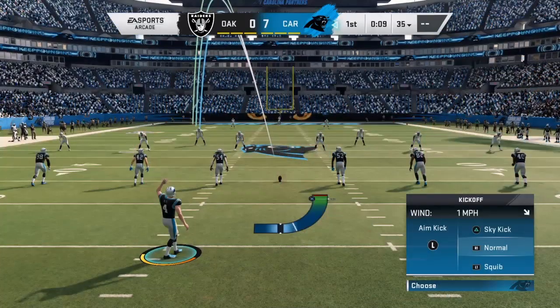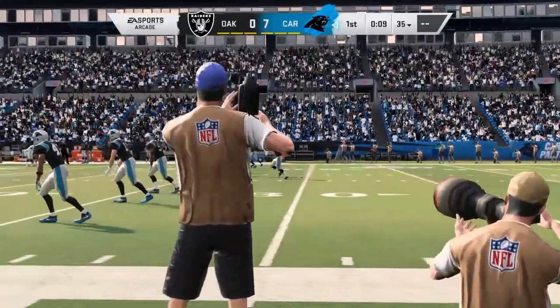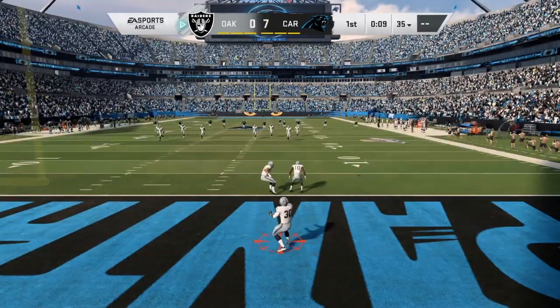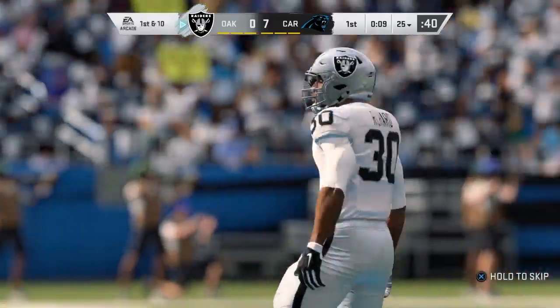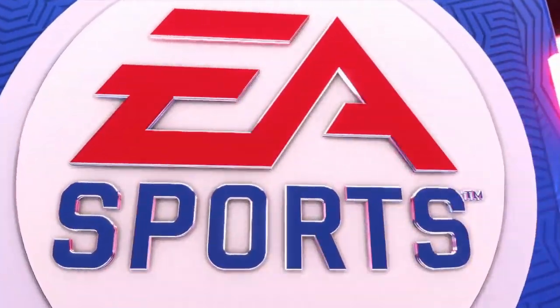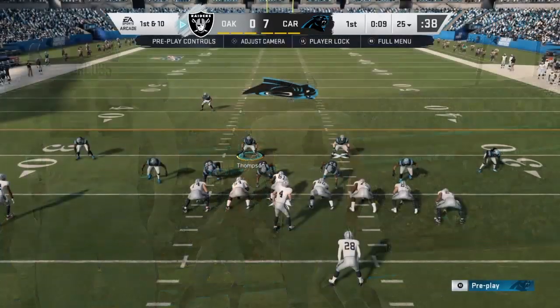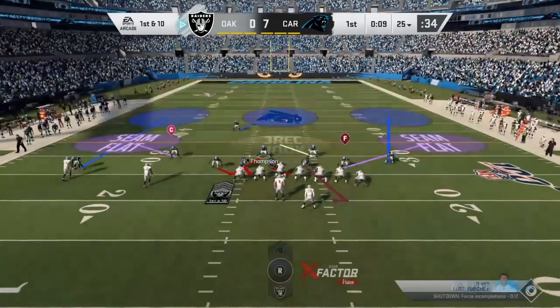So that drive is 7 plays in length. And Carolina scores to cap it off. Let's see your return. No! I'm supposed to kick it. Fielded in the end zone. And no run back here. This will be a touchback, and it comes out to the 25-yard line. Carr and the Raiders come up first and 10 at their own 25-yard line.